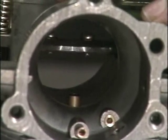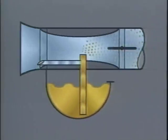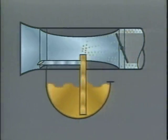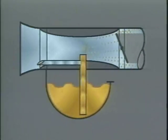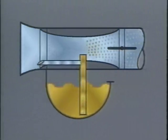The throttle plate is placed downstream of the fuel tube. Now we can bring in more air or less air to the carburetor. That means we'll send more or less fuel to the engine. Now our engine can operate at different speeds. But to make our carburetor more efficient at all speeds, we need to add more fuel circuits.